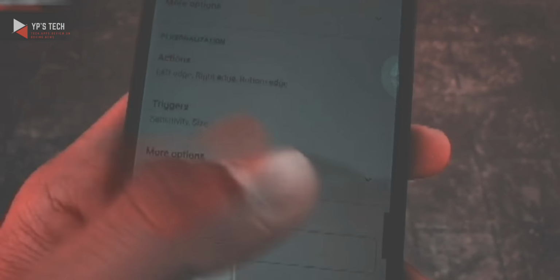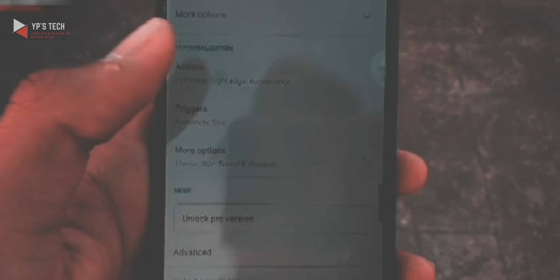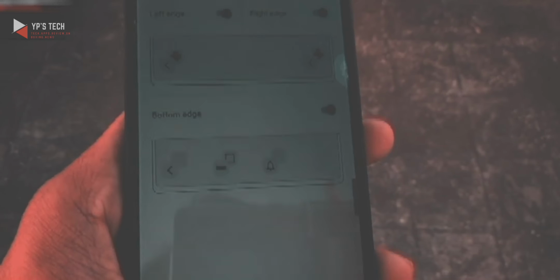Now, if you want more features of this app on your smartphone, you have to root your device, which is not recommended. So by default, there will be many gestures, you can use it easily, and it works quite well.